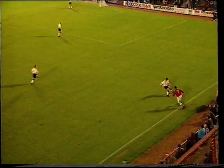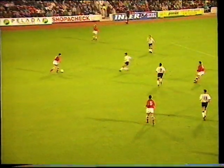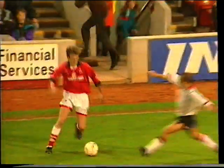5 minutes to go. O'Connell, good tackle from Croft. Nicely done, Redfern to Archdeacon. There's only Biggins up in the penalty area. Now Bryson's got in there.